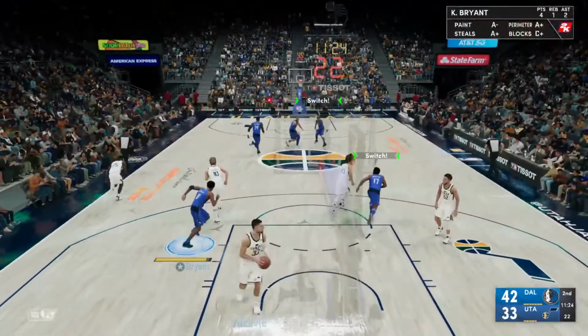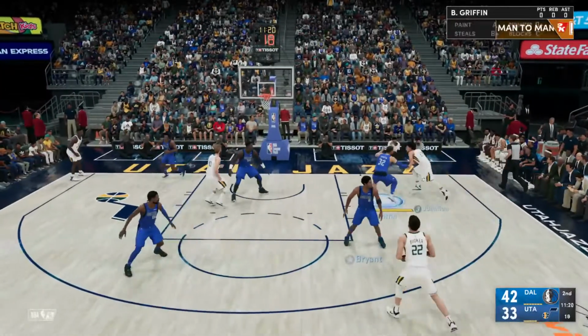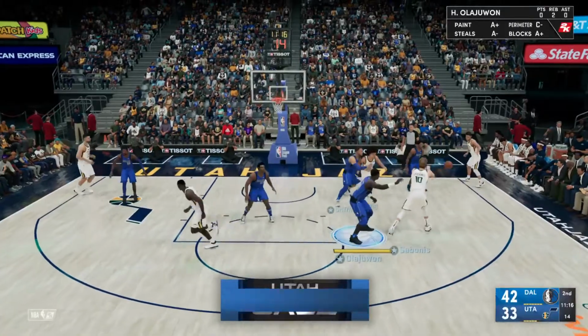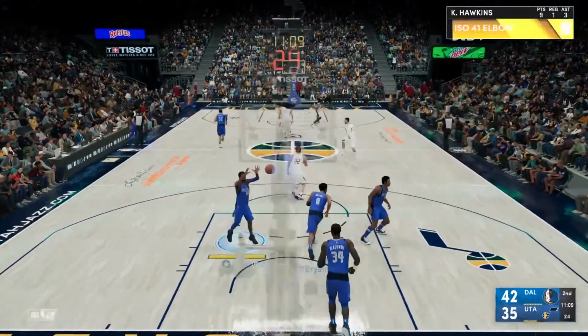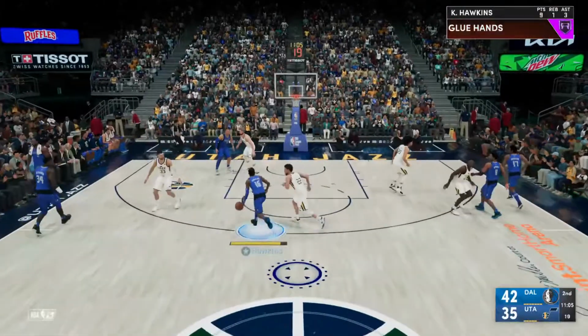And now let's check out the lineups courtesy of Gatorade, all fueled up and ready to go. Here's the second quarter to play. Taking a look at the Jazz. They've got Cameron Johnson. Vucevic is out there with Sabonis. Then there's Devin Booker, and it's Anderson in at the 2. You look at Sabonis, and he clearly is one of the best passing big men in the game because he sees the floor so well.